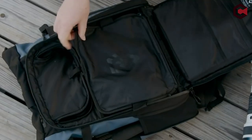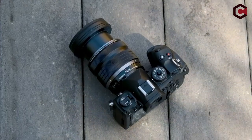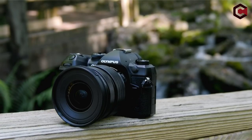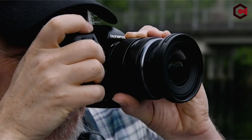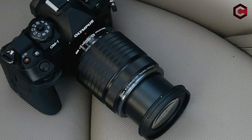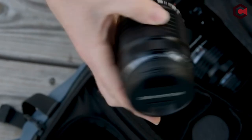Pros of OM System OM-1: autofocus performance is improved with the stacked sensor, fantastic stabilization, effective computational modes. Cons of OM System OM-1: a 20 megapixel only resolution. The menus on touch screen don't work. Controls can be a little difficult to use.